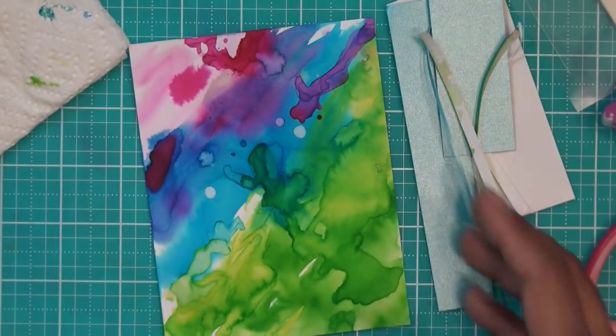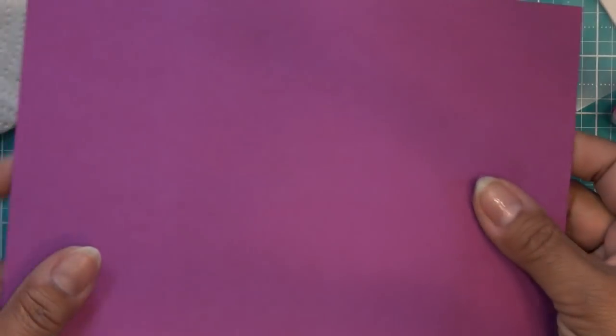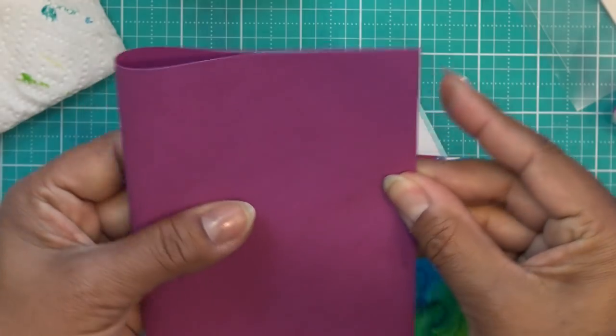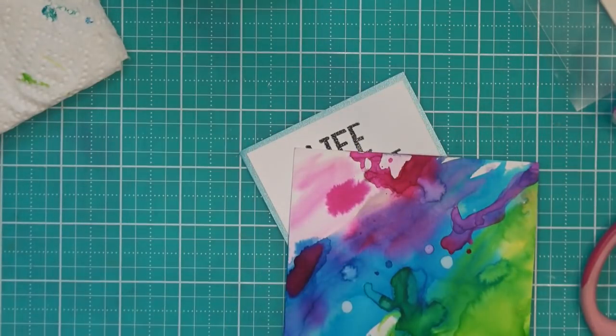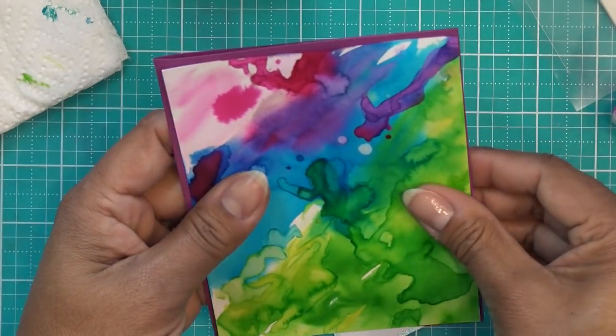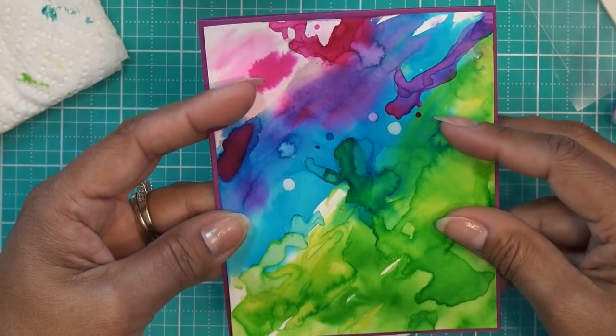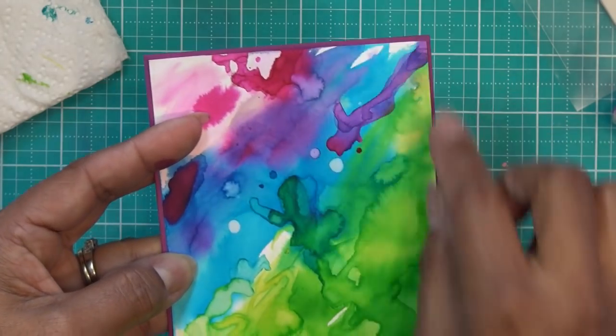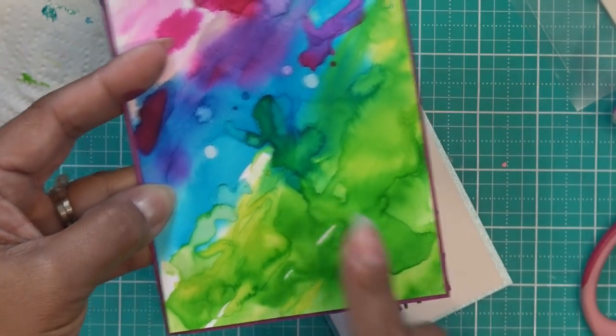All right, let me get a card base and we'll wrap it up. Okay, so I do have a card base here, and this is just some purple Recollections paper I cut right in half, so it's 5.5 by 8.5, and I'm just going to fold it, eyeball it. Of course, we like to score first and go from there. This little piece should go right on there. Remember I made it 4⅛ by 5⅜, so you can have the smallest border, so this still shows up more.